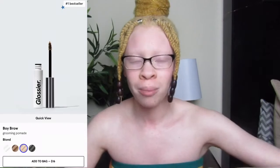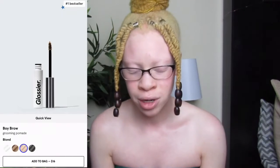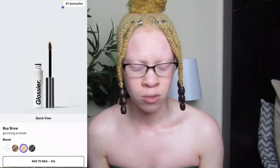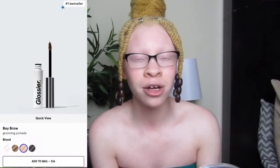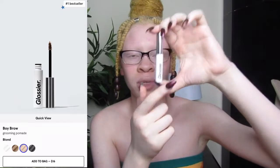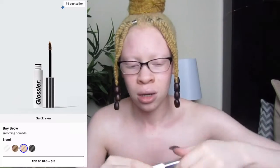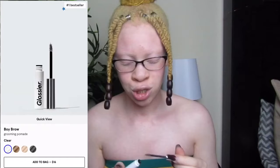It's a grooming pomade. I think it has a spoolie and you brush it on your eyebrows. I don't shape my eyebrows except with a pencil, so I don't know how my eyebrow hair is gonna look with this. This is the packaging. It's really small. It's in the color blonde, and it's like a little spoolie brush. I forgot to mention that they also sell a clear pomade with no pigment in it at all. I'm thinking about picking that up and trying that just on my natural eyebrow hairs.